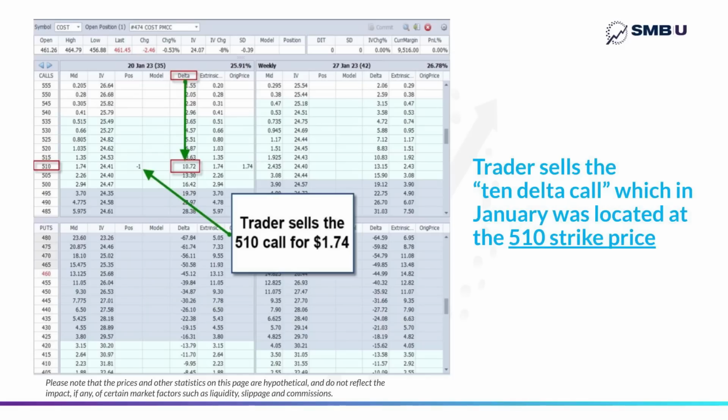So instead of buying the shares, let's say that on that day, you pulled up an options chain for the third Friday of the next month, January of 2023, and we went ahead and sold a call, which, as you can see in that column called Delta, had a delta of around 10.72 to be exact in this case, and we went ahead and sold that call for $1.74.